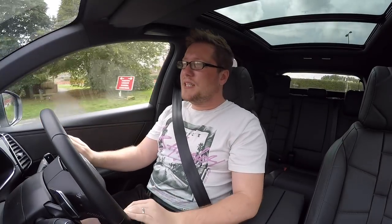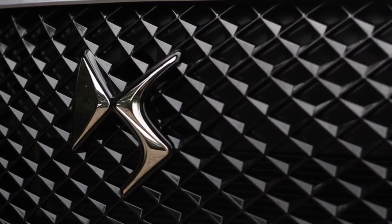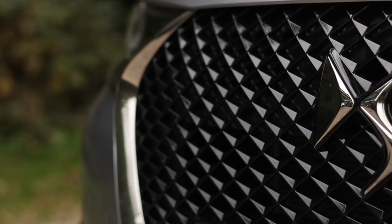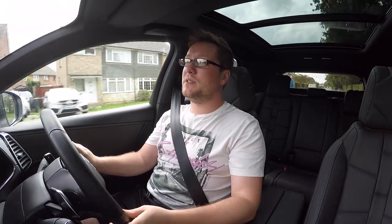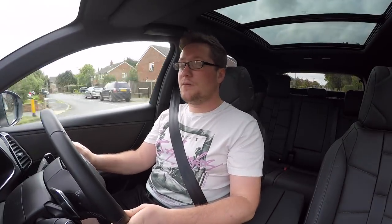So what is a DS7? The DS7 is a crossover vehicle. So it's a bit of an urban crawler, but also gives you the ability to have some ground clearance underneath if you live in the wilds of, let's say, the Surrey countryside. So this doesn't actually come with a proper four-wheel drive system. It is a two-wheel drive, but you do have two engine variants.